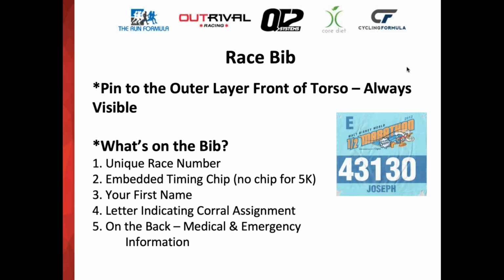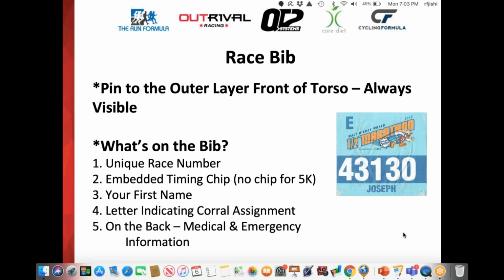Your race bib has a few things. Obviously it's your unique race number, and there are different series of numbers for all the races. If you're racing Dopey Challenge or Goofy, you will be given a single bib to wear for all of the races that you're entered into. In there is the embedded timing chip. The one exception is the 5K. If you're racing the 5K, that's a fun run, so there's no chip there. It'll have your first name on there. And then the big thing is the letter indicating your corral assignment. We'll go through the corrals more as we hit each of the events, but the corral assignments are based on your estimated finish time or the time that you gave from a prior race to verify your timing. So it is a rolling start based on speed, expected finish time.